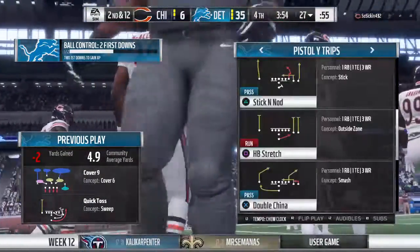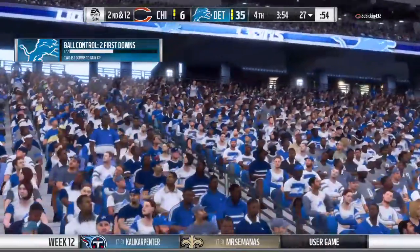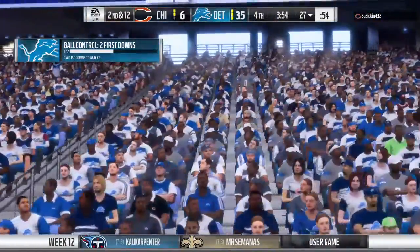Now we're going to get a stoppage. Appears to be an injured Bear on the field. While the trainers take a look, we'll step aside.